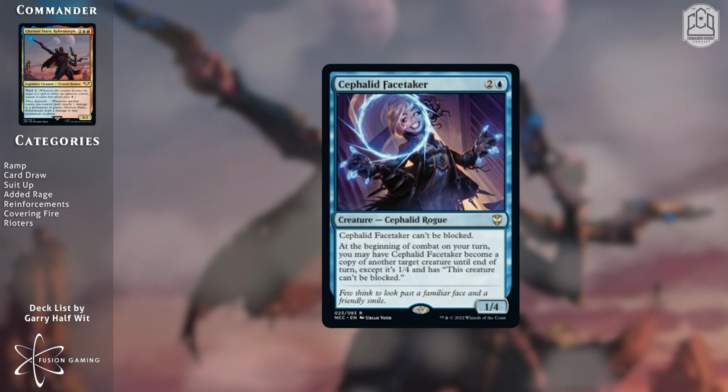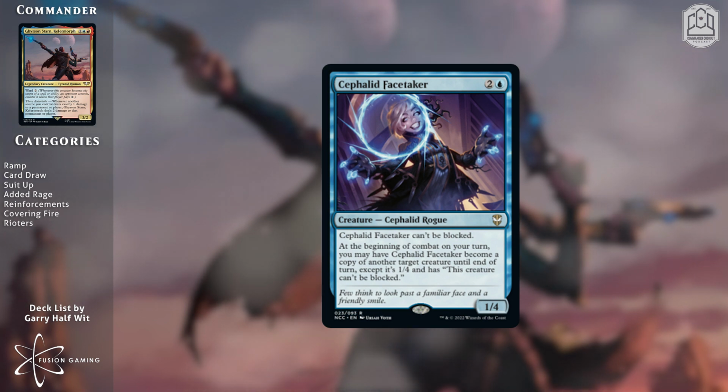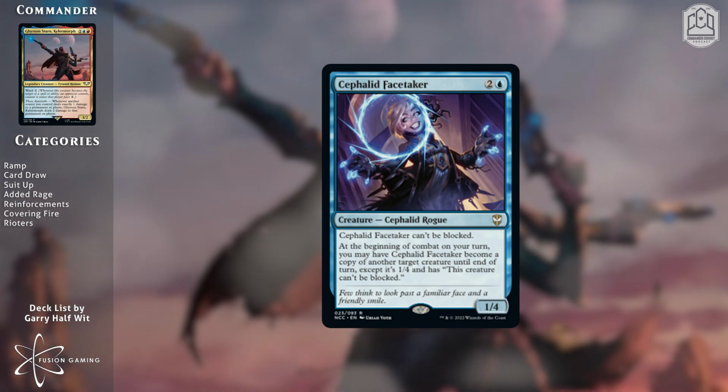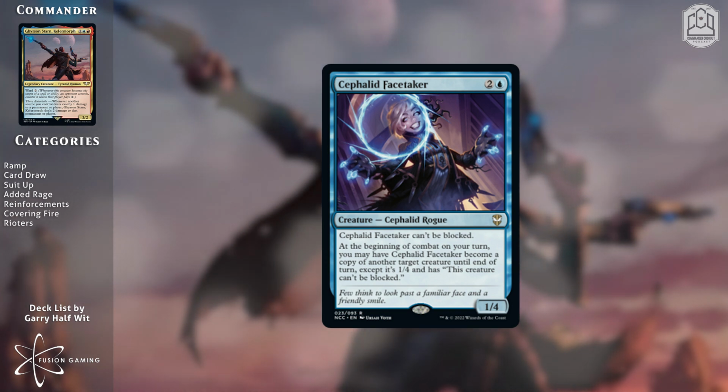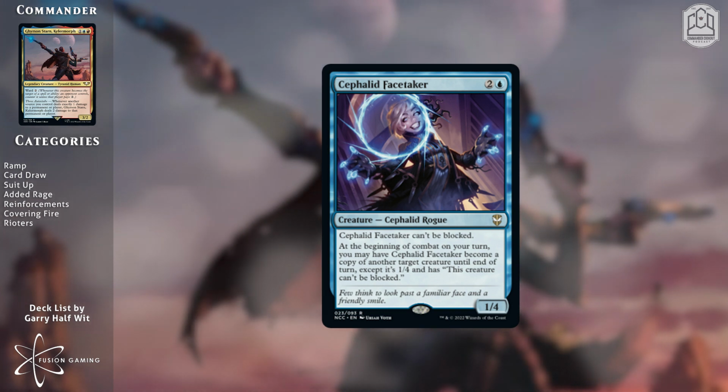Cephalid Facebreaker. Yeah, I know it's Face Taker, but I said what I said. Face Sitter. And look at the face on that card. I want to sit on it. Have you seen Smile? Everyone's seen Smile? It's just like that.